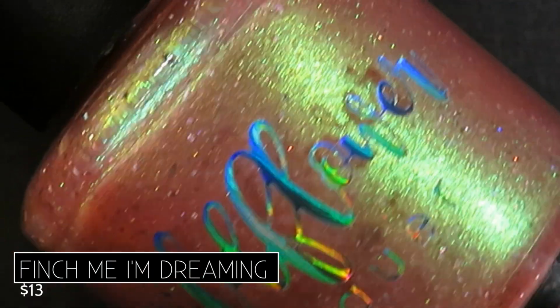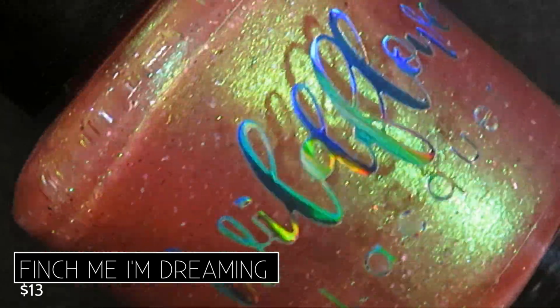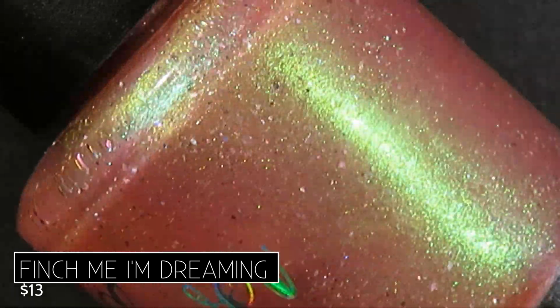Up next is Finch Me, I'm Dreaming, like the cutest name ever. All of these polishes, by the way, I think I forgot to mention, are inspired by different birds. That's why the collection is called For the Birds.